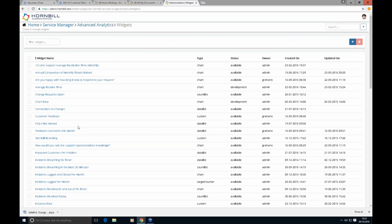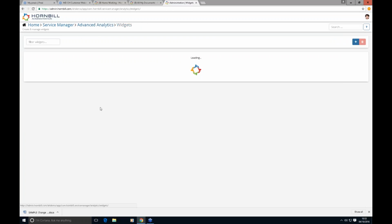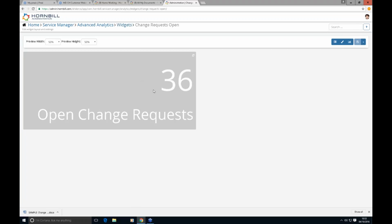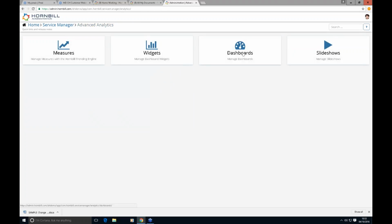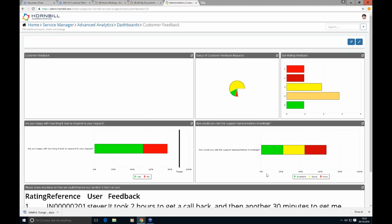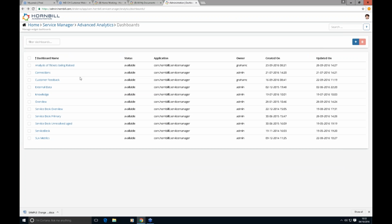Secondly, you've got widgets, and widgets can be used to create information, whether it's a list of information or whether it's a particular count list. So a very simple counter like this, whether it's live data or trended data, you can build widgets out of both. And once you've got those, you can then start to build out things like dashboards. So for example, I've got a dashboard here relating to customer feedback. So this is basically showing me, based on the feedback the customers are providing at the end of call closure through the survey tool, what the level of satisfaction is in regards to the service that people are receiving in general terms.